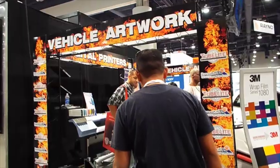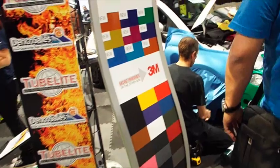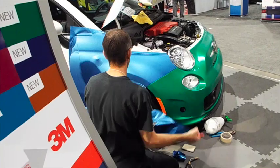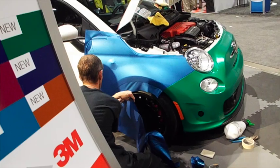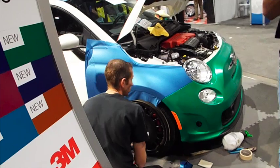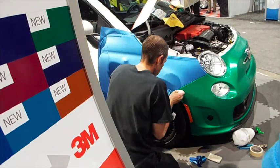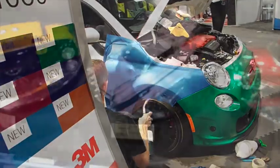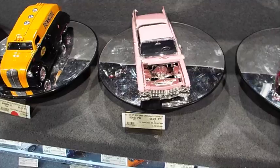Vehicle artwork, printers, 3M wrap film, and we're watching. This is when you see the cabs wrapped with ads, this is what they're wrapping them with. And I guess there's a skill in making it look great with no frayed edges. So here we go, it's a 3M product. Always wanted a pink Cadillac. Yours can be had for $9.95.